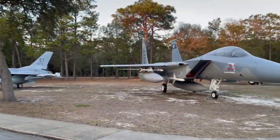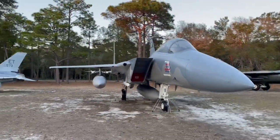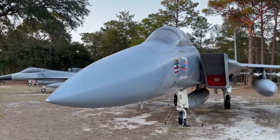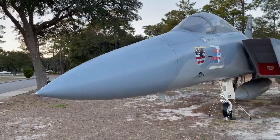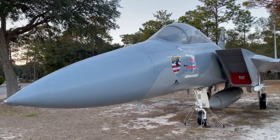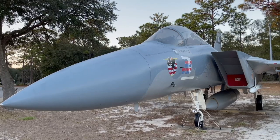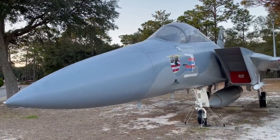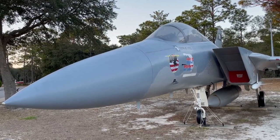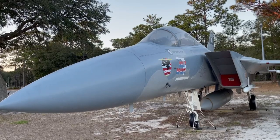Next is the F-15 Strike Eagle. This is an F-15A model made by McDonnell Douglas Corporation. McDonnell Douglas built 384 F-15A models. Thrust was turbofan engines rated at 25,000 pounds of thrust. Weighs 28,000 pounds empty, 68,000 pounds max. A cruise speed of 570 miles per hour and a max speed of 1,875 miles per hour.